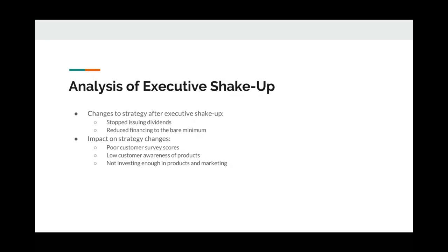Baldwin stopped financing and investing money into its products for the longer term, and they started focusing on making a profit and not how this would impact them in the future, such as poor customer survey scores on products and low customer awareness, as they were not investing enough on marketing their products.